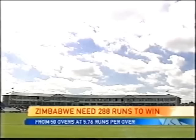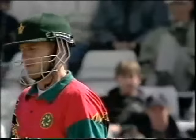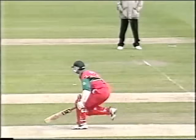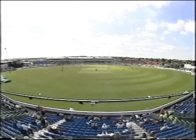Zimbabwe need 288 at 5.76 per over if they're to win this match. It's all about whether the West Indies, though, can do something about the net run rate. And early on, they made life difficult for the Zimbabweans. No timing for Neil Johnson. And then such sharp fielding, with Captain Jimmy Adams setting the example, that Guy Whittle was unable to steal a single. There was a debut, too, for Mahendra Nagamuta. Great moment for him. And all in all, you'd say that Zimbabwe had their work cut out.